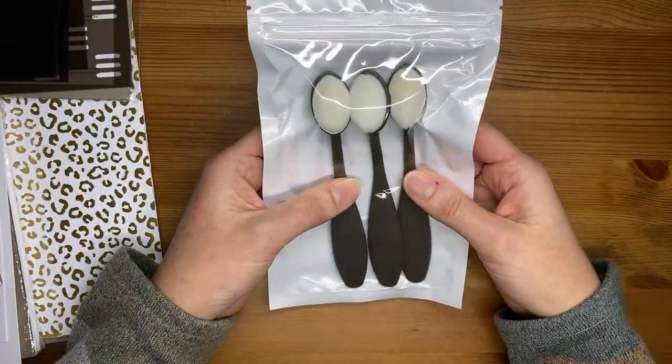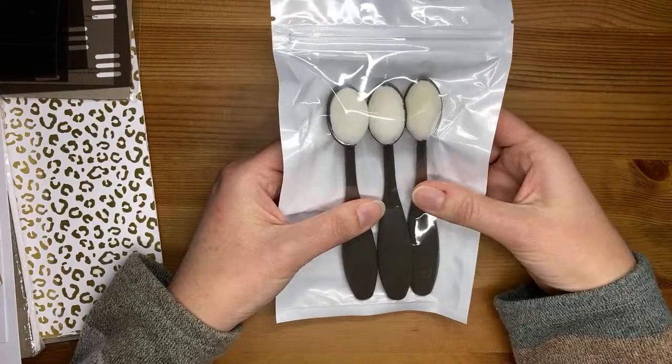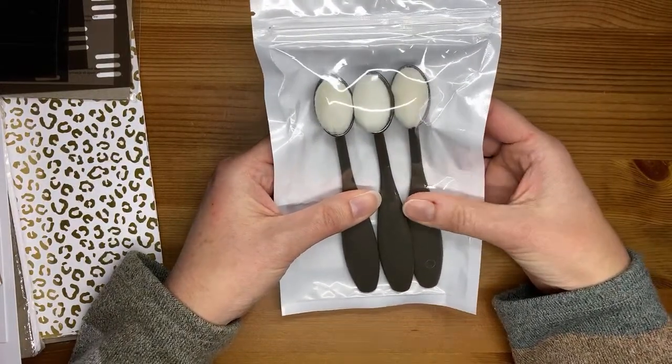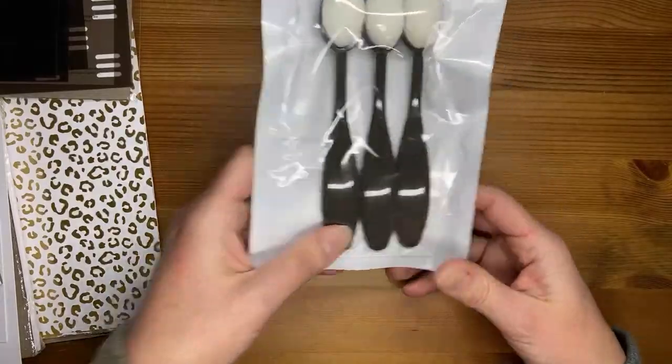So we have some new mini blending brushes, well, small blending brushes is what they're called, not mini. They're like, I don't know, half the size maybe of the current blending brushes we have. These will be fun to play with, and I can't wait to get a whole set of these as well. Again, these are called small blending brushes, and they're in the new catalog.